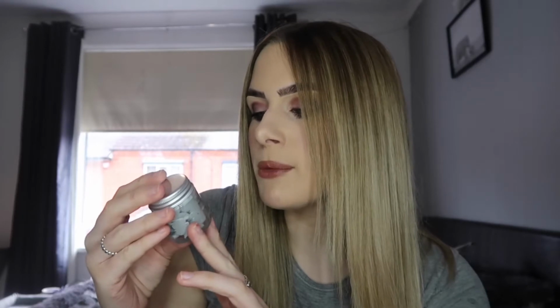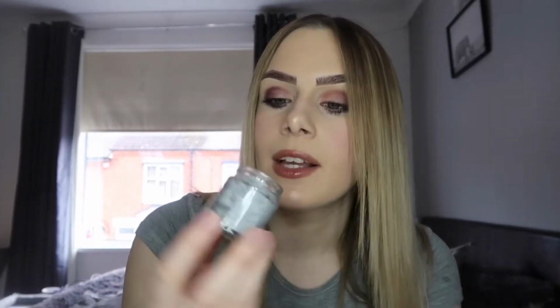So it just tells you to use before bed, rub a pea-sized amount onto the face and let the floss melt into the skin. Wash the face with warm water in the morning. For best results, use every night. Store at room temperature and keep away from water. Oh, it smells nice. It smells a bit minty. Look how nice that is though. I kind of want to just see what the texture's like. Ooh. I'm definitely going to use this.